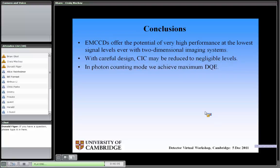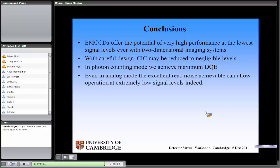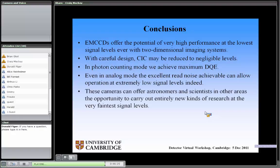But typically, you can get up to about 90% or so of the official quantum efficiency that the manufacturers quote for the device. And even if you're running these devices in analog mode, the very good read noise that you can achieve will allow you to get down to very much lower signal levels than you otherwise can. And I think it's important that these cameras can offer astronomers and scientists in other research areas altogether a tremendous variety of ways to carry out new kinds of research at the very, very faintest levels.